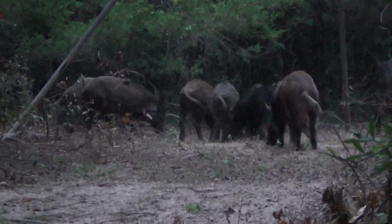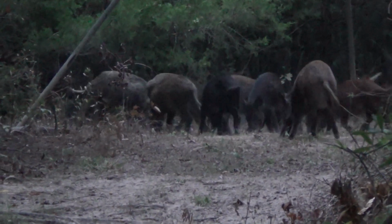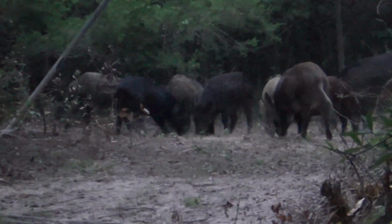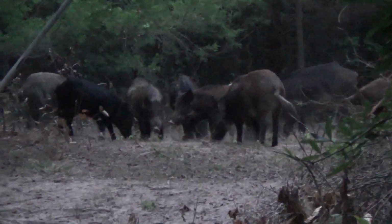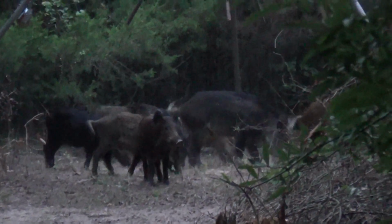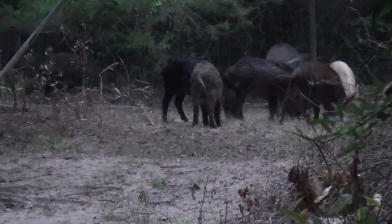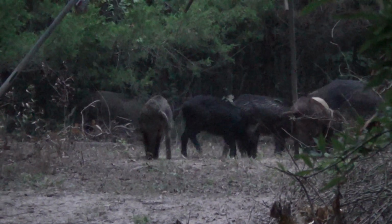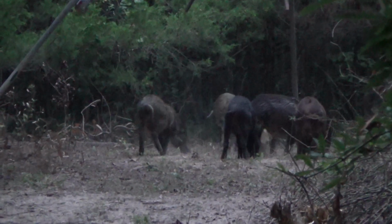Funny, my bow's sitting back at camp. If I had it with me, I'd definitely have had a shot. But what's more important is to show you how you can use a tree and get real close to hogs. These are all within shooting distance.